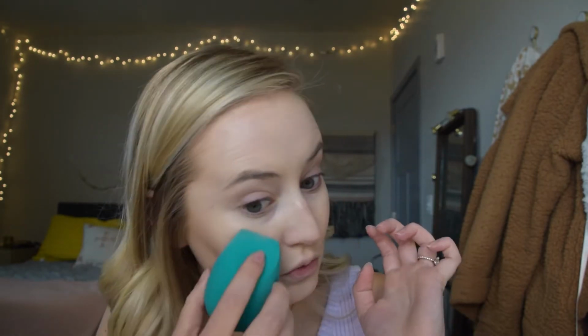This is really beautiful. You guys, I have been trying so many good foundations recently. It's insane. Everyone is stepping up their game and they're just bringing out great formulas. Now this is from Sephora, this is Makeup Forever, so it's not as affordable as some of those drugstore ones that I have been trying.